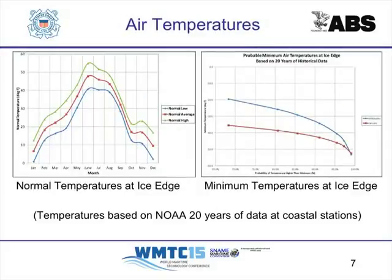In terms of temperatures, can you read this in the back? It may be too hard. The chart on the left shows the normal daily low, average, and high temperatures based on 20 years of data. And these temperatures are not taken at a fixed geographic location. They're taken at the location of the ice edge as it moves through the course of the year. So those are the operating environment we're talking about operating in.